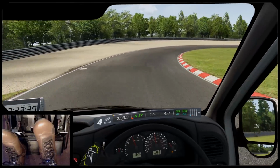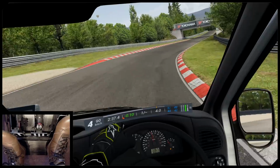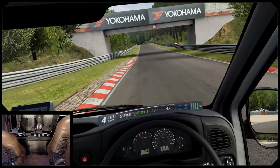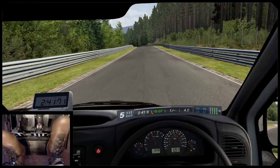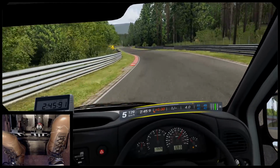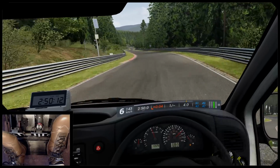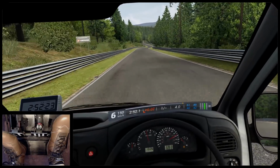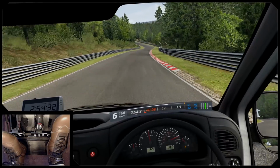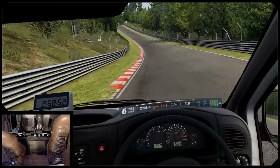Arenberg's a fun little corner in the Transit. I'm just balancing the front end on the brake a little there to control the understeer so I can get as smooth an exit as possible for the run down through the Fuchsröhre. Now, let's see if this bad boy can manage 100 miles an hour down the hill here. We're looking for 161k on the Sidekick app. Are we going to make it? Oh, easily. Smashed it. Fast van is fast.